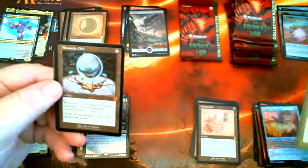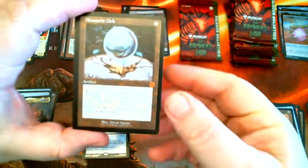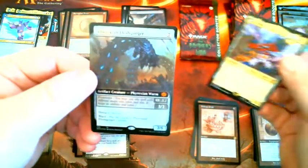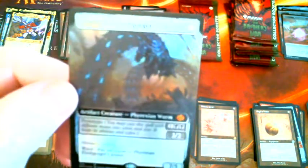Sigil of Valor, uncommon. Mesmeric Orb, nice Mythic. 2 colorless, and whenever a permanent becomes untapped, that permanent's controller mills a card. Nice. Optimus Prime. And, a full art foil Phyrexian Flesh Gorger. Very nice. 7 casting cost.